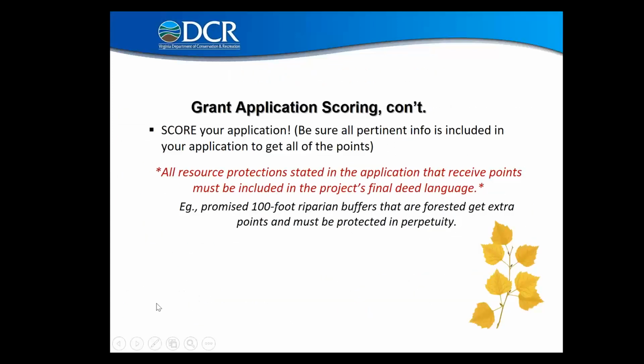Again, here we're just saying use the scoring sheets, score your application, make sure everything we need is included in your written application. We note here in red that you will be held to everything you promise in your application. So if you promise 100-foot forested riparian buffers and you get points for that, that's what's going to be required at the end in your conservation easement, open space easement, or deed of dedication when your project comes to a close and you get your funding.